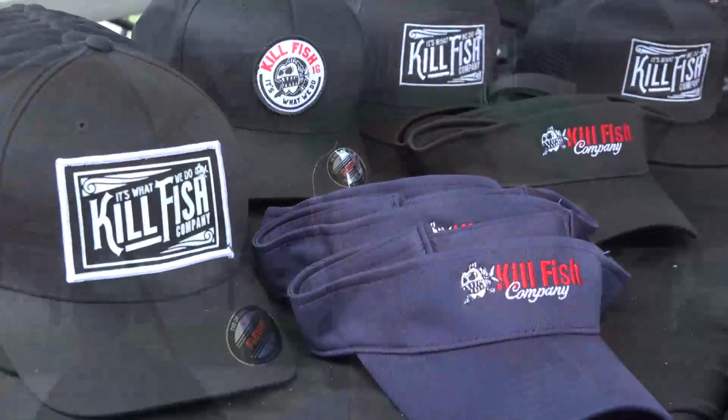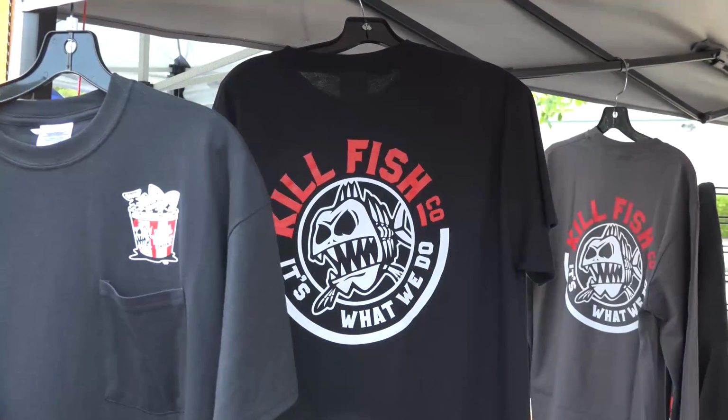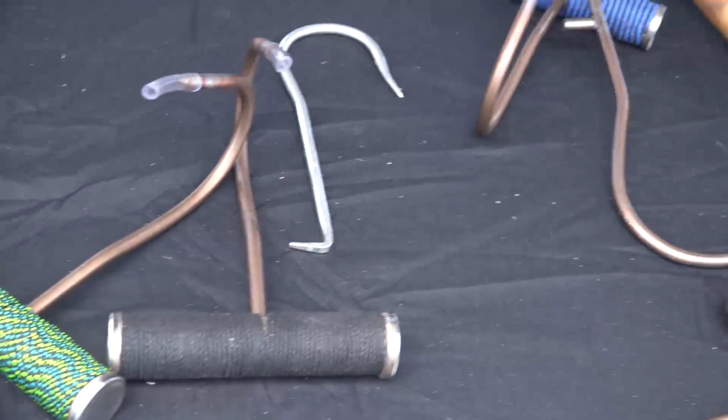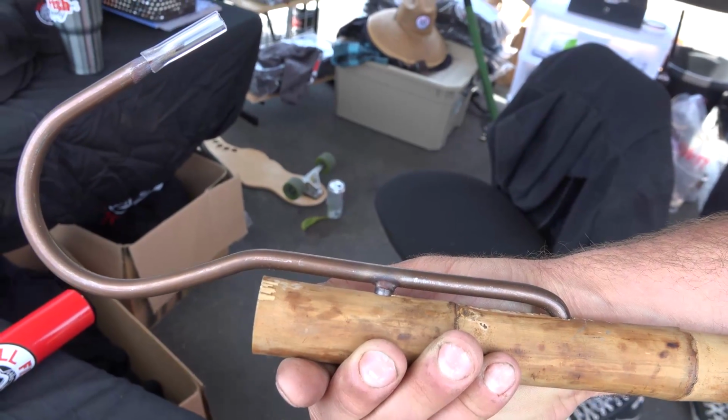How's it going, folks? This is Killfish Company. We're opening up a new company here for everybody to be able to come and get all the products they need, the best possible things you can get. We're going to have a shop opening up here in June, July time. It'll be full tackle, apparel, custom rods, custom gaffs. This is what they look like prior. You can see the two-prong system so they won't spin out on you.